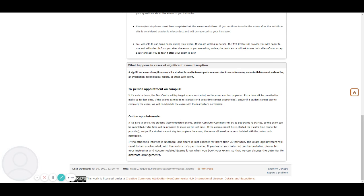For in-person appointments on campus, if it's safe to do so, the test center will try to get exams restarted so the exam can be completed. Extra time will be provided to make up for lost time. If the exams cannot be restarted, or if extra time cannot be provided, or if a student cannot stay to complete the exam, we will reschedule the exam with the instructor's permission.